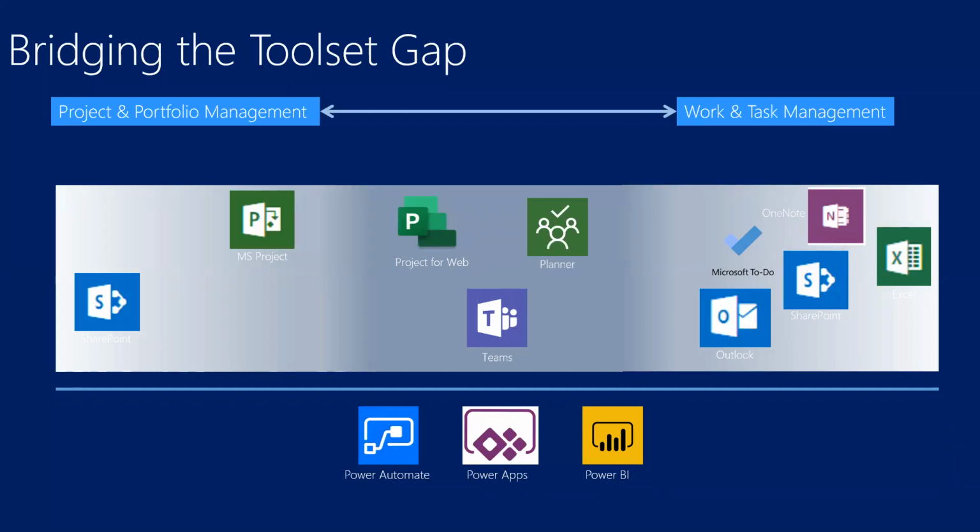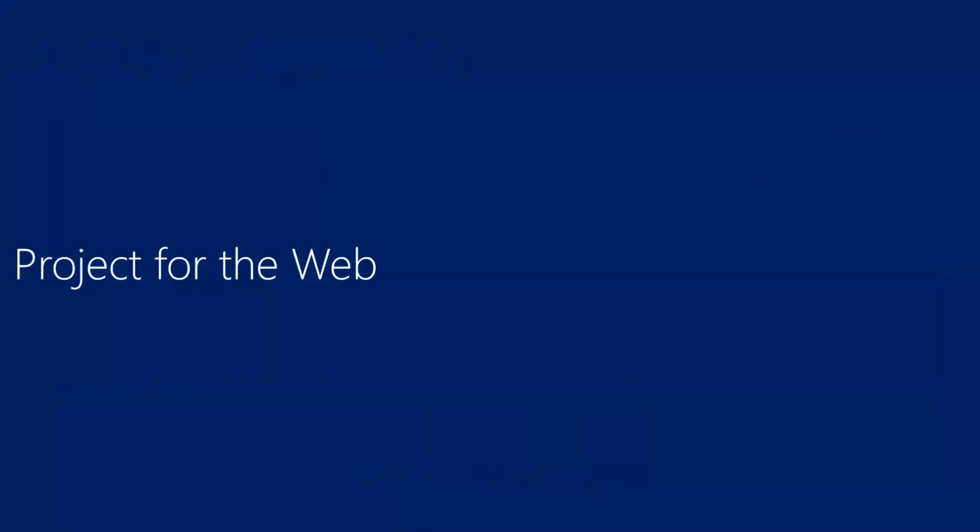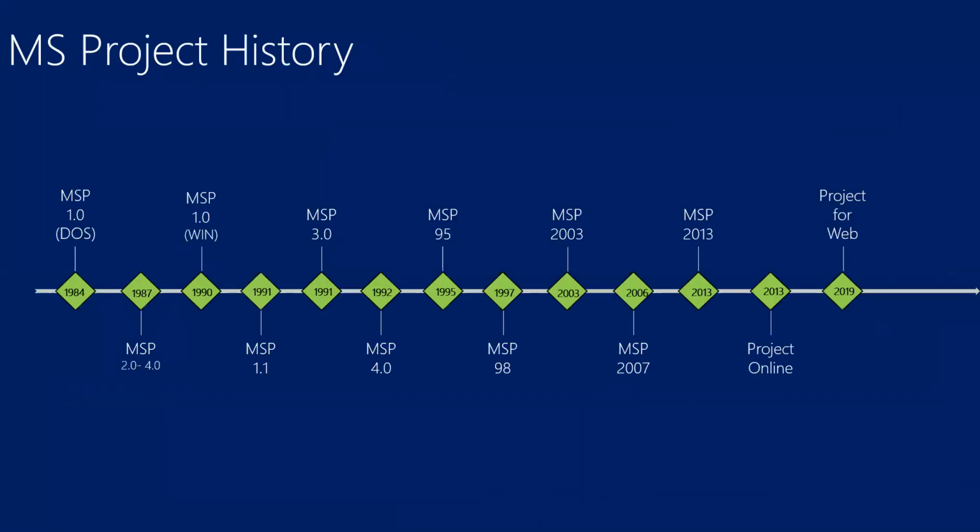Okay. All right. Coming back to our topic. So let's talk about Project for Web. Before I do, I wanted to give you a history of Microsoft Project. I won't bore you to death talking about every single version. I just want to highlight that the first version of Microsoft Project got released in 1984. Project for Web is its latest entry into this timeline, released in 2019. So there is 25 years worth of history there, or maybe more. Actually, maybe I'm calculating wrong. That's 35 years. So 35 years worth of history there, right?